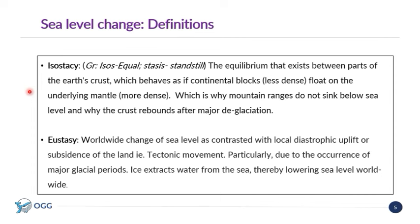And then you have the other side of it, which is eustasy, which is a result of worldwide sea level change, contrasted with the diastrophic uplift. It's particularly due to the occurrence of major glacial periods, where ice extracts water from sea level and therefore lowers the level of the sea worldwide.